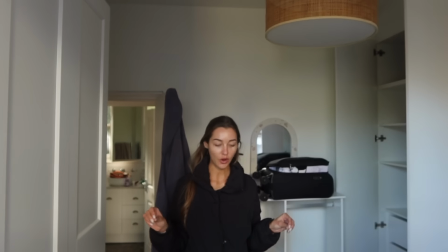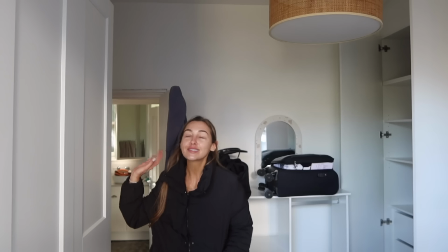So as you can see, all my closets are empty. I'm actually in shock that I did this closet on my own. I've had so much help from my mum. My mum came over and helped, but she's done all the kitchen and been more out there. And the fact that I did this whole closet on my own, which sounds so dramatic.